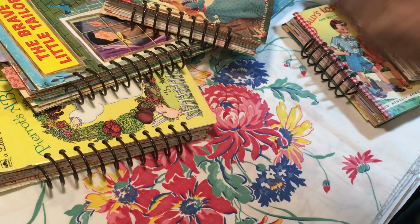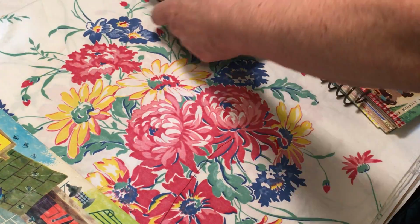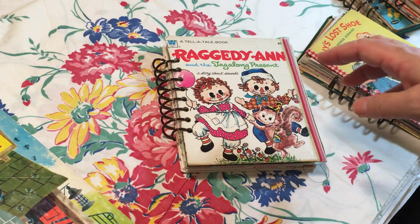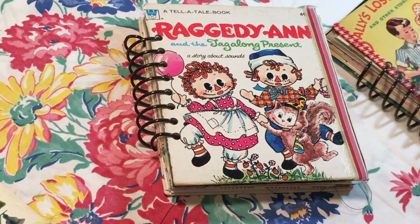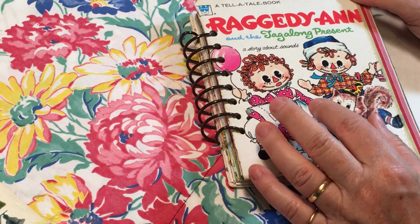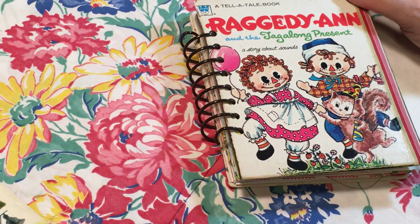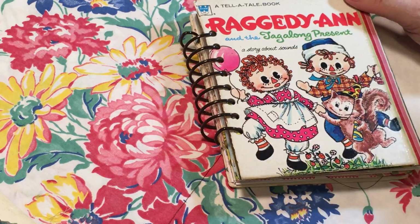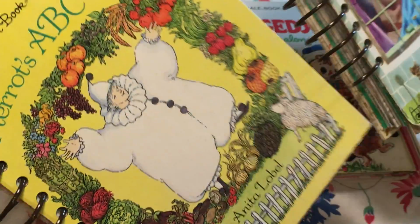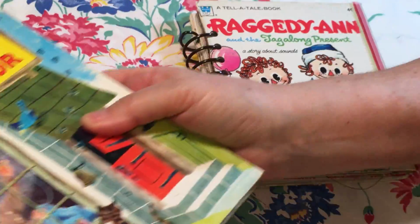And then the Stash Buster journals. I am going to super quick flip through these so you can kind of get an idea of what's here and what the papers are inside. So I've got 5 of the Tell-a-Tale or Rand McNally Elf books, and then 2 Golden Books. The small ones have the stories. So this one has a story. These 2 Golden Books, I used the insides in different journals, and so they are just the covers.